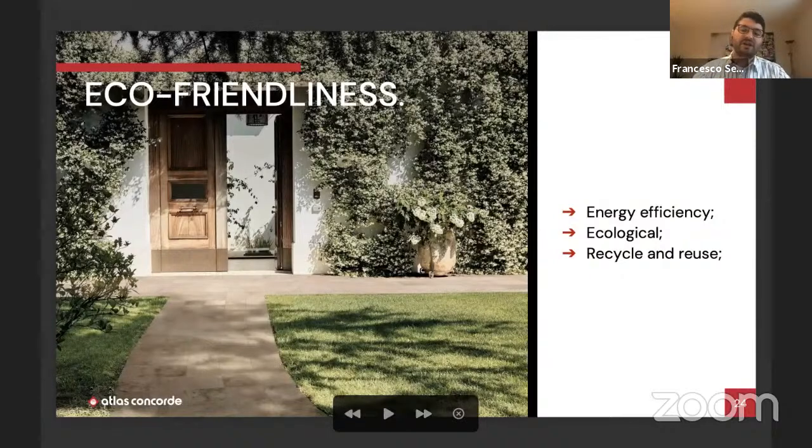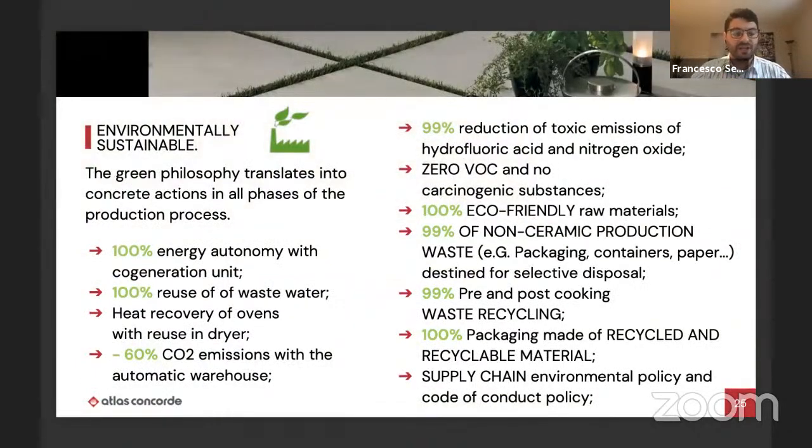So, eco-friendliness. Our company invests a lot in energy efficiency and in the eco-friendliness of the material. Our material is recyclable and reusable. Just to show you very quickly how much our company is investing in environmental responsibility: in the process of manufacturing porcelain, you use a lot of water, and our company manages to recycle 100% of it. We cut down CO2 emissions by 60% by having an in-house generator that develops energy for us, so we don't have to get it from the grid.